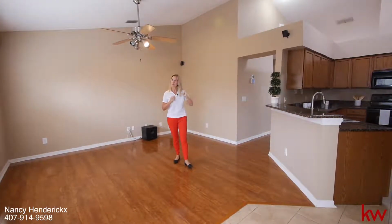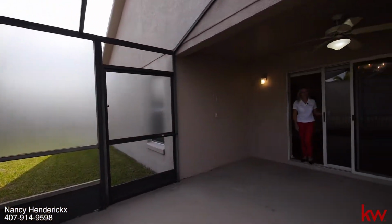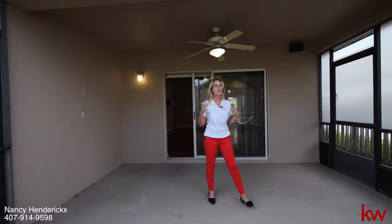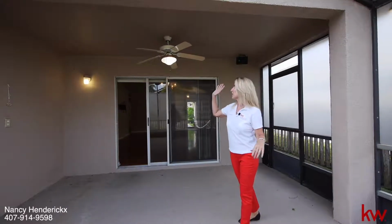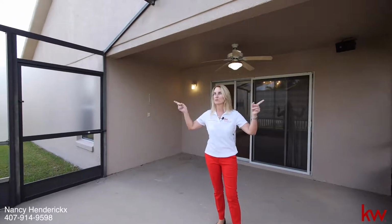From here, let's go and check out the back patio. And here we are in our screened back porch, a huge space, great for entertainment, barbecuing. You can have some lounge chairs here. We have even ceiling fans, so you know, keep that air flowing, and we have great privacy panels.